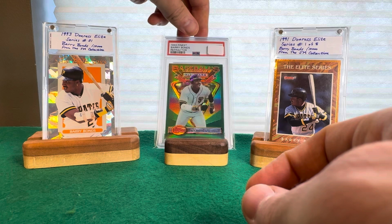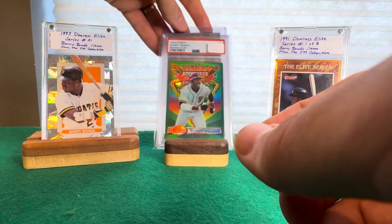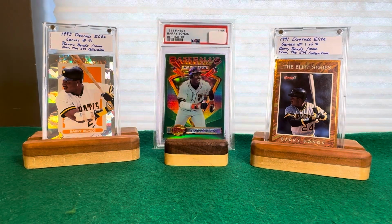And so we'll put this here. And let's put one of these behind it, just to help it. There we go. Help it sit up a little bit.